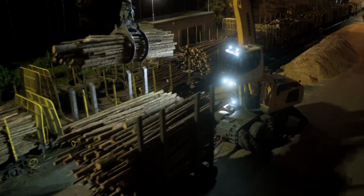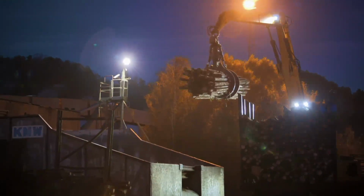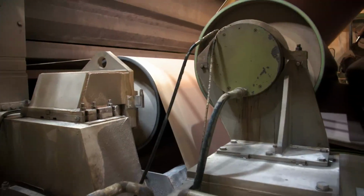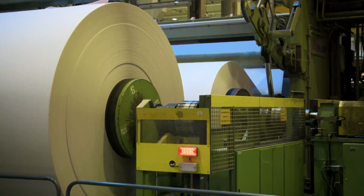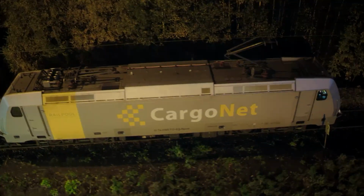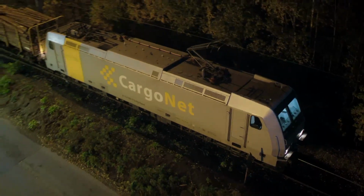The team begin to unload the precious timber and deposit it into the factory for immediate processing. Ready for the eager magazine publishers around the world to hit the newsstands on schedule. For the Trax 185, it's the same again in 12 hours' time.